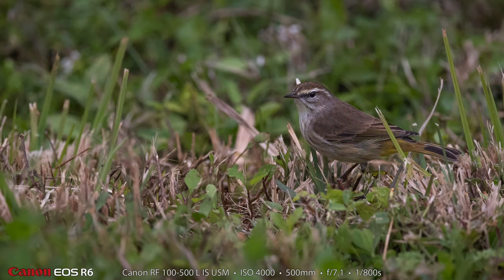We saw another palm warbler bouncing around on the shore there at Viera Wetlands. Seems like that might be the official small bird of Central Florida in January. We saw them all over the place.